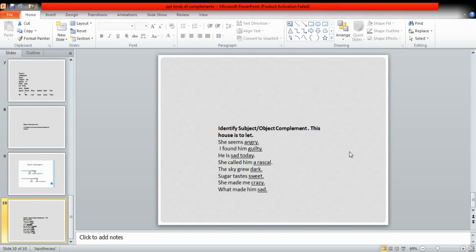So I hope that your idea of the subject and object complement is quite clear now. Go through the whole idea two or three times and it will become clearer. In the next lecture, we will start with the tenses, and I hope that you will revise this lecture as many times as possible.